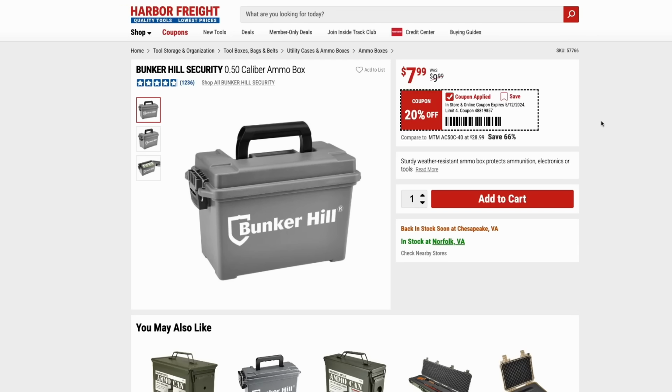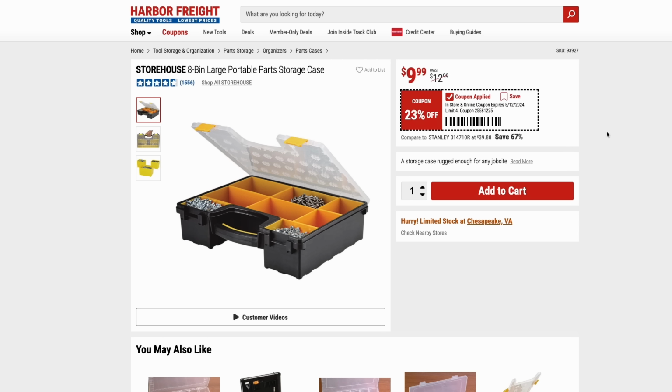Your Bunker Hill security ammo boxes are $8, 20% off. These are great for keeping things weatherproof, maybe fishing gear, things like that. And then they also have these Storehouse 8-inch large portable parts organizers for $10.